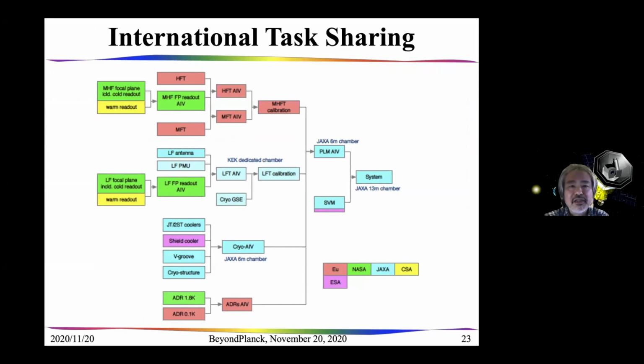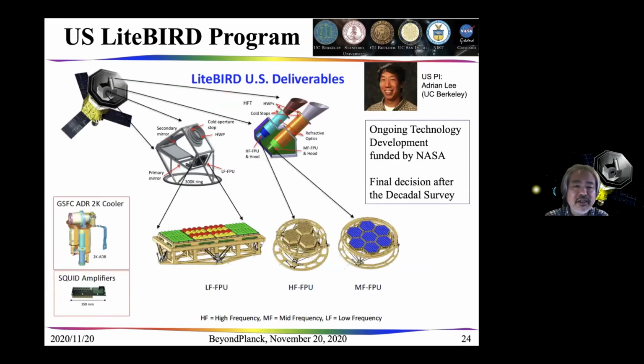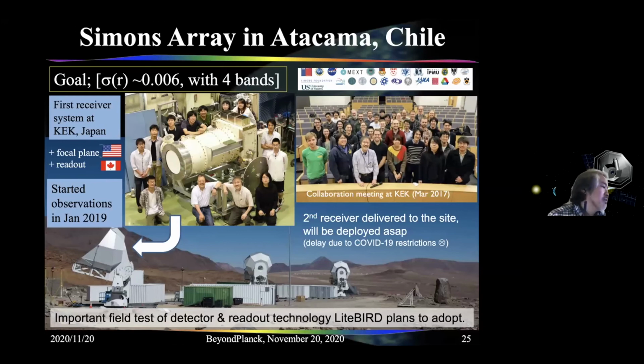So this is international task sharing, and probably I won't go into detail because I have a slide describing each region's activity. So the US LiteBIRD program has these deliverables. Basically, simply put, they are in charge of the cold system below 4 Kelvin. And the group at UC Berkeley led by Adrian Lee is very good at producing very nice superconducting detectors, I mean TES bolometers. So they are developing the space-grade TES bolometers right now.